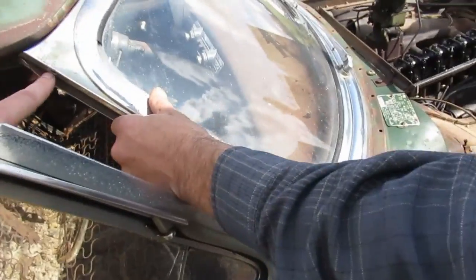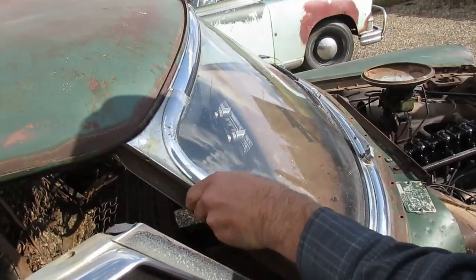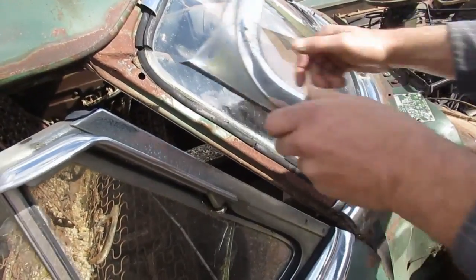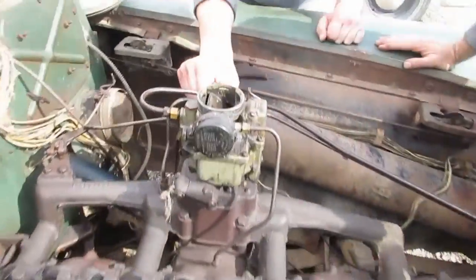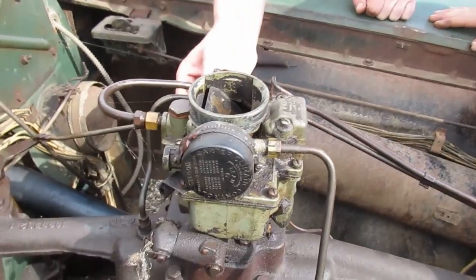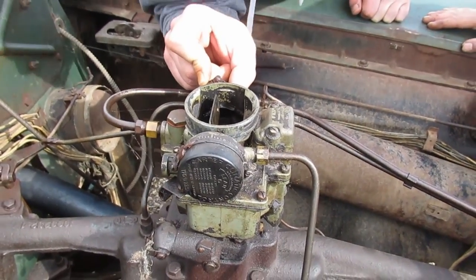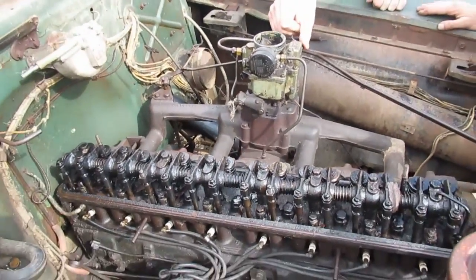I didn't try to put it back in because it's obviously off for a reason. Yeah, it goes there. Slides underneath this rubber, which has decomposed. Yeah, that's good. And this one here, yes, Carter WCB. That's the same as what's on the Fraser here. Very similar. 2-barrel Carter, same year and everything.